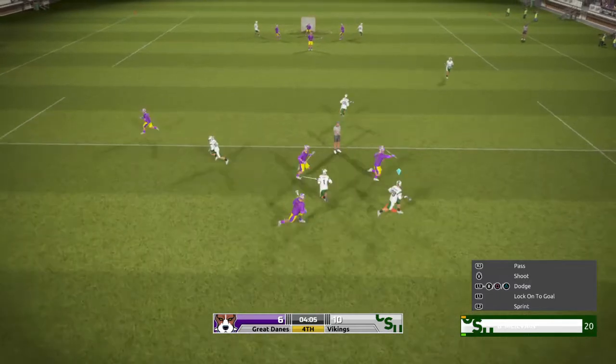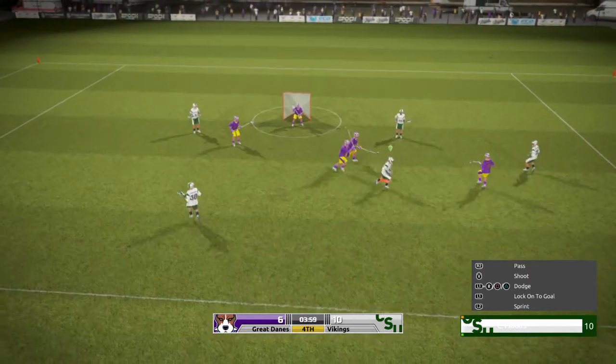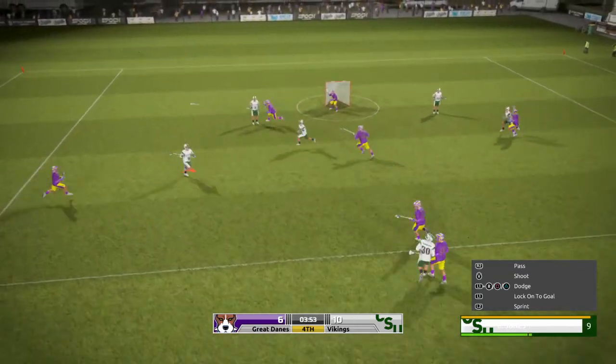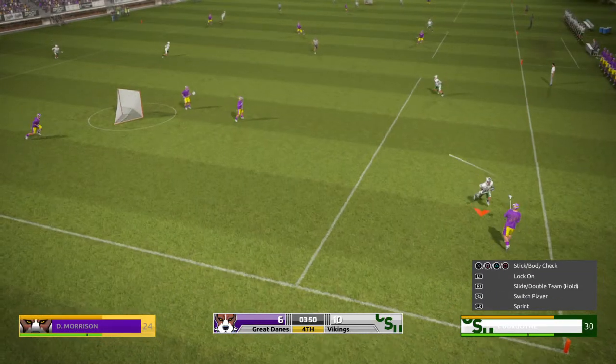McIlvain scoops up the loose ball. Collects. Burgoyne will back it out. Hard to keep the pressure on with plays like that. That pass is just going to sail out of bounds. Back to Albany.